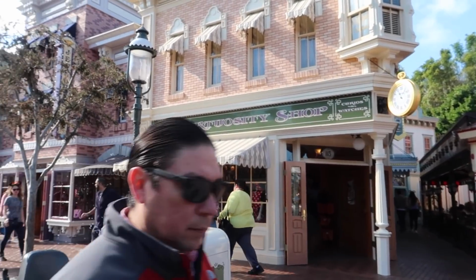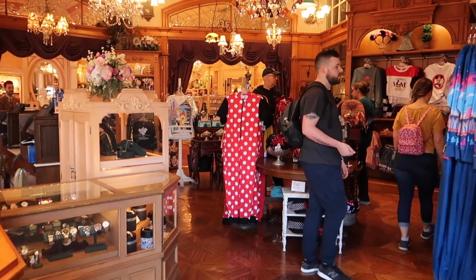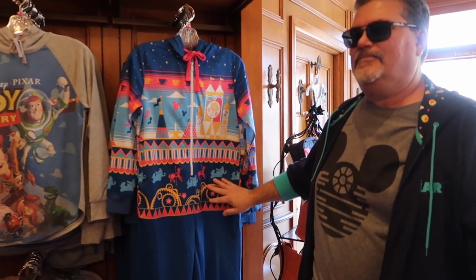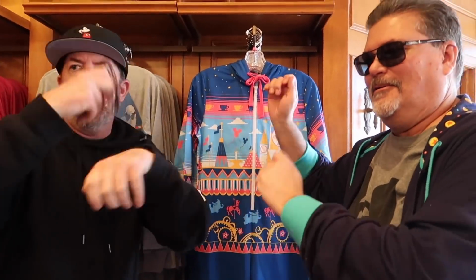All right, playing Frogger and crossing the street. We're gonna head over into the Fortuosity. Hey, how do you say that? Fortuosity? Yeah, I would say Fortuosity. We're gonna go into the Fortuosity shop. So Charlie and I came in here a few days ago, or maybe like last week, so we're not gonna go too in depth on this. This is what Charlie picked out that he's gonna be wearing. Oh, nice. You like it? He bought that for himself. Maybe some glow sticks for Okay, okay.